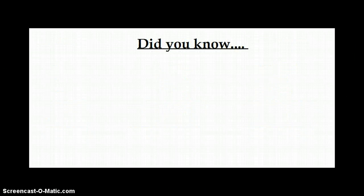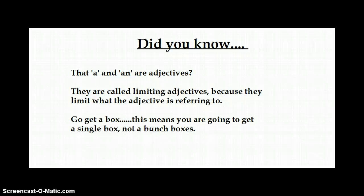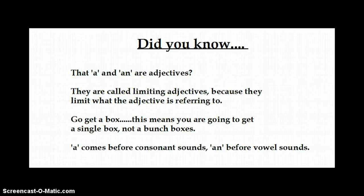Did you know, quick little tidbit, that a and an are actually adjectives? They're limiting adjectives because they limit what the adjective is referring to, so they limit the nouns that they're referring to. So if I say go get a box, a is telling you how many boxes to get. So you're getting just a single box, not a bunch of boxes. So that's why a and an are actually adjectives. You use a before consonant sounds, use an before vowel sounds.